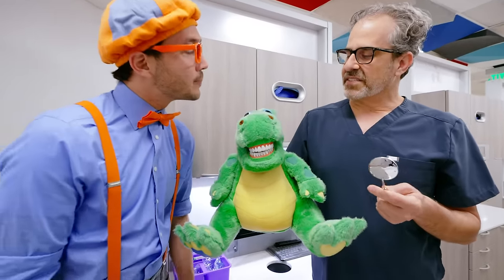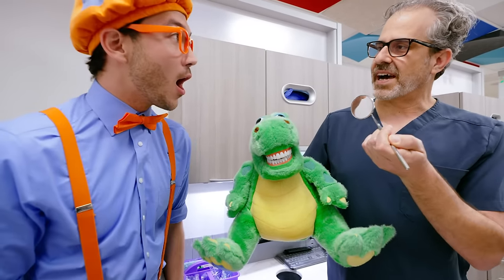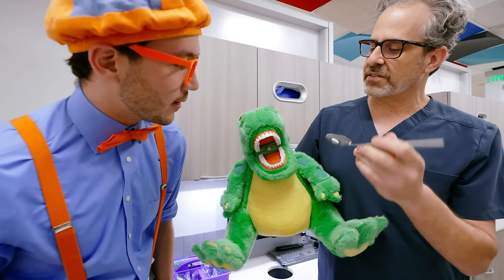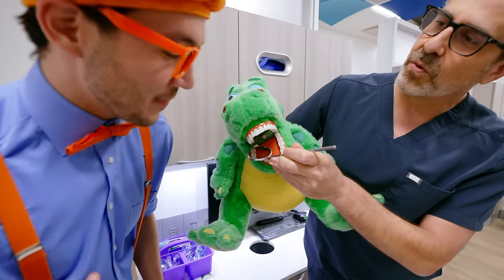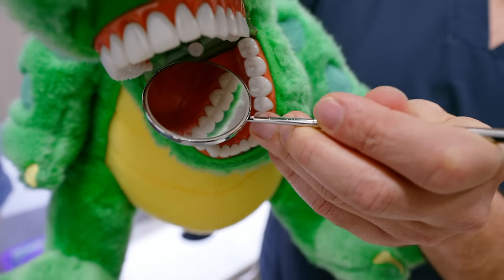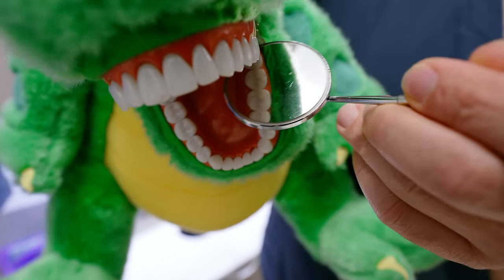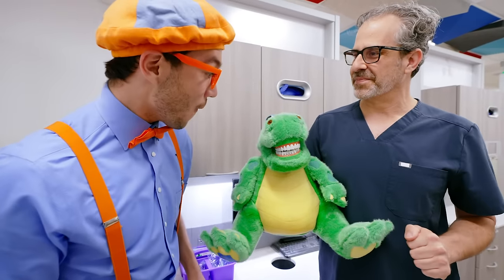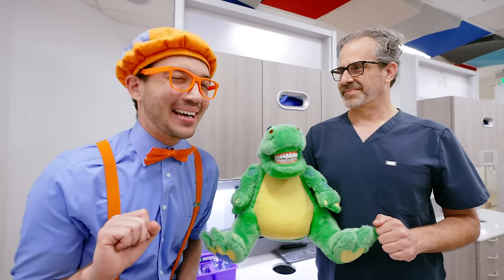And part of going to the dentist today, Blippi, is we're going to count your teeth. So we're going to use Danny, and he's going to show us what I see as the dentist, so you can see too. Ooh. So we're gonna count Danny's teeth on the top. Let's do it together. Okay. This is the dentist mirror, and we're gonna count here. Count with me. One, two, three, four, five, six, seven, eight, nine, ten. Whoa, good job. So Danny has 10 teeth on top. Whoa, that's a lot of teeth. Whoa, that's so cool. And now Danny has a really nice smile.